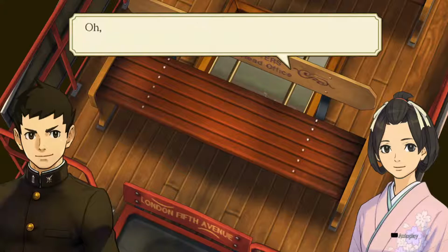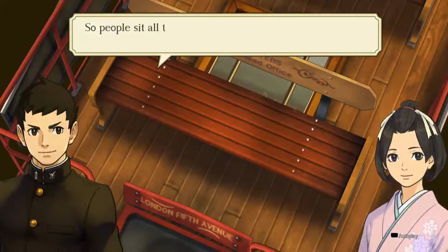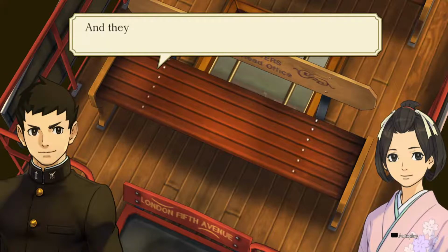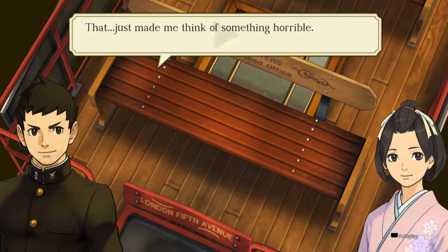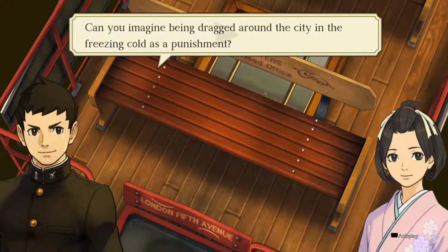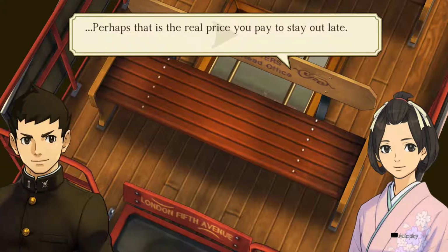So this is the roof deck of the omnibus. Oh, you must have a wonderful view of London streets from up here. So people sit all the way up here on bitter winter nights with the cold air rushing past them, and they have to pay money to do so. Brr, I can't imagine how cold it must feel. That just made me think of something horrible. Can you imagine being dragged around the city in the freezing cold as a punishment? Perhaps that is the real price you pay to stay out late.